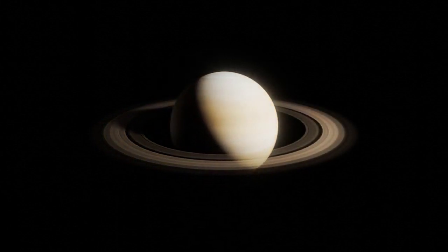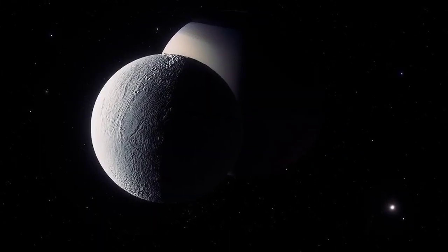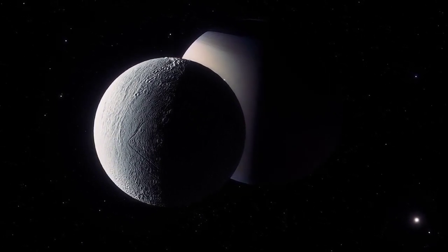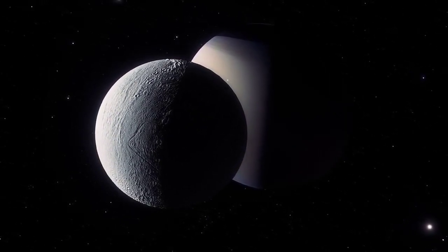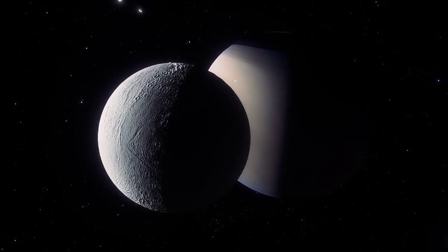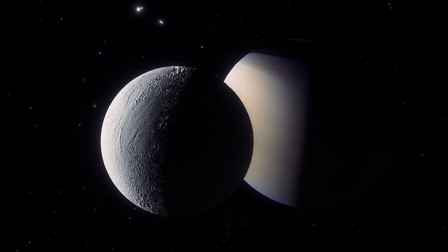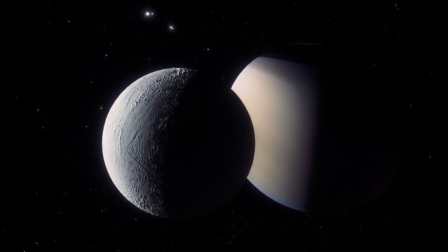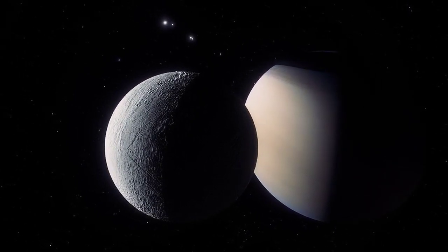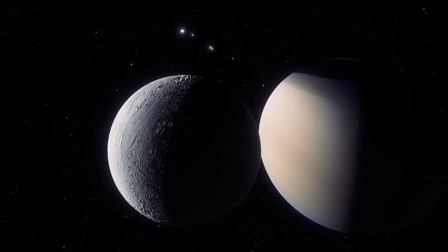Now let's delve into the formation of these rings. There are two main theories about how Saturn's rings came to be. The first theory suggests that the rings are remnants of a moon that was shattered by a collision with a comet or asteroid. This catastrophic event would have occurred relatively recently in the history of the solar system, perhaps within the last 100 million years. The debris from this collision would have spread out and formed the rings we see today.